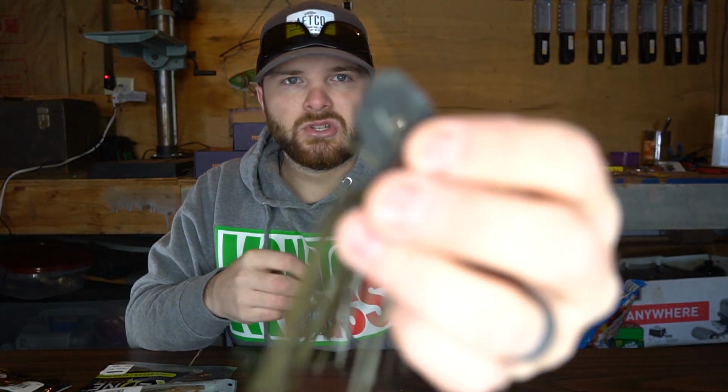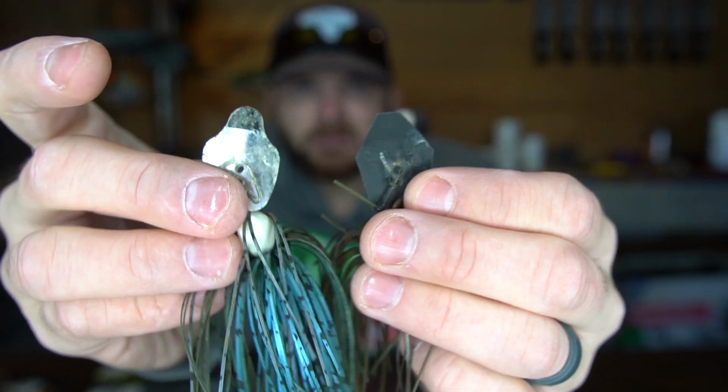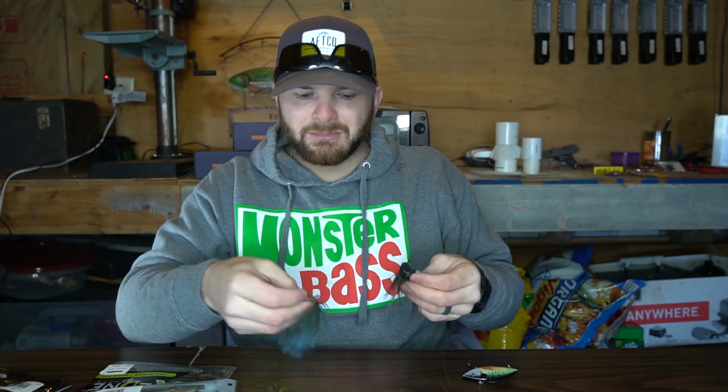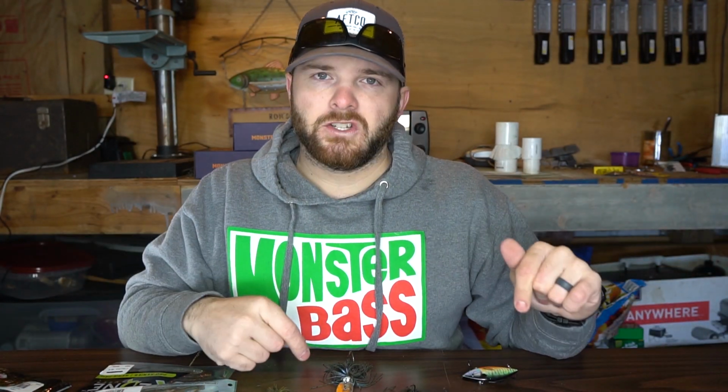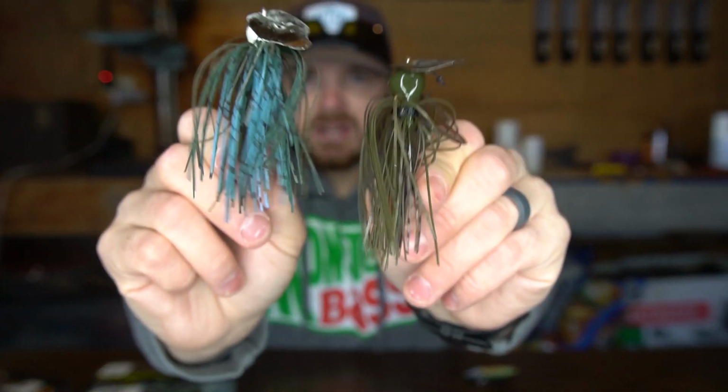However, I would choose the Z-Man blade around grass. It's going to break through that grass a little bit easier, and I'm going to throw the Thunder Cricket when I'm around a little bit more open water situations. And that's something Alex Rudd helped me figure out, so shout out to Alex Rudd. Dude loves to fish chatterbait, vibrating jig, because it catches big fish. So pick up a vibrating jig and go catch some big fish.